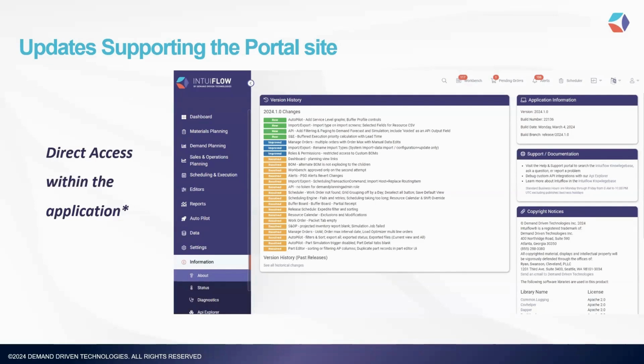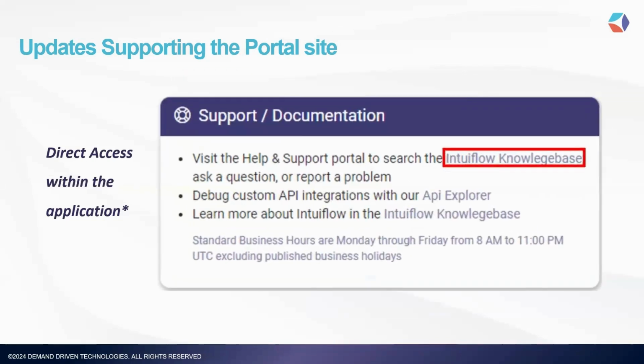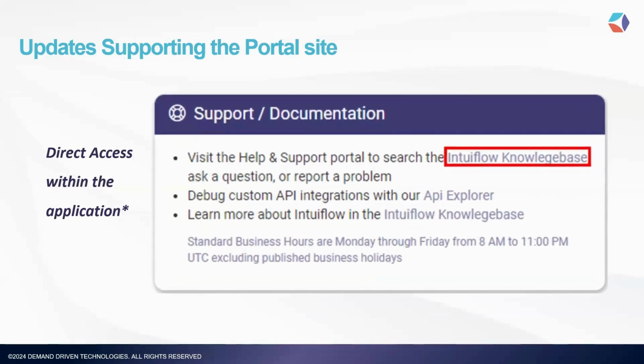Some updates to the portal. Right now, there is direct access to the portal through Intuiflow. If I was able to get my animations right, it's going to pop up, and over in the support and documentation, if you click that Intuiflow knowledge base, it will pop open a window that shows you that first screen. So it's direct access within the application.